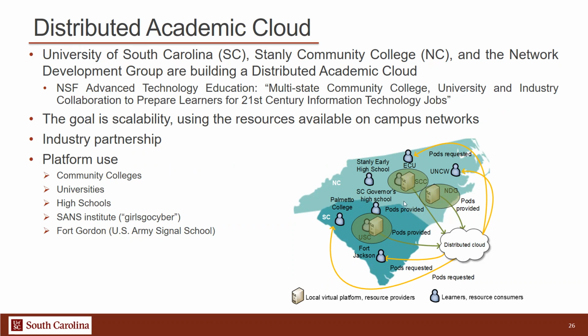So at USC, we have some servers. In North Carolina, also another set of servers. NDG has some servers in a data center in Illinois. And the idea was to combine these resources and create this distributed academic cloud. And this academic cloud would provide virtual lab services to other institutions in North and South Carolina.